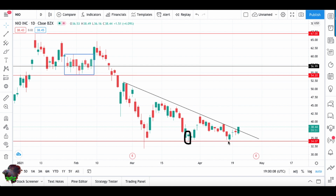And then we had this sort of a piercing line. This is the kind of pattern that I'm looking for. This green candle should have closed with the body into at least 70% of the previous candle. It didn't really, but it gave us a clue that bulls are located in this area here. So as we can see here, they're not letting the market go lower than $34.